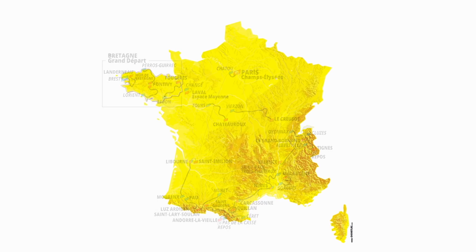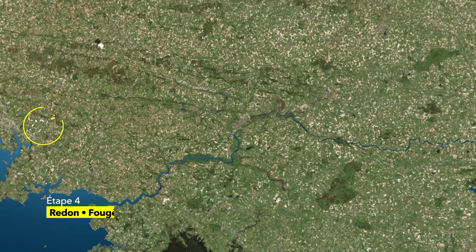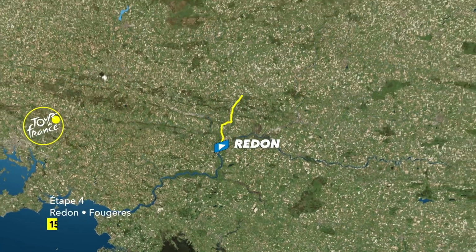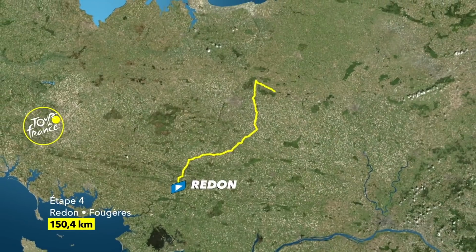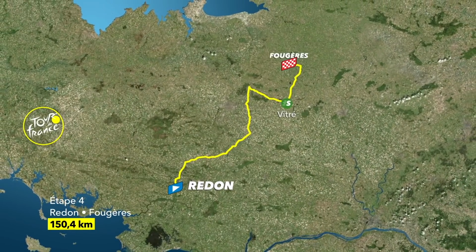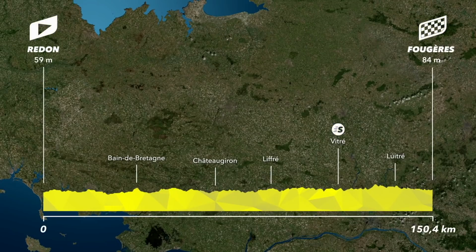This was supposed to be a regulation sprint stage, and thank God it turned out to be from Redon to Fougères. I've been struggling with the pronunciation of that village for a couple of weeks now. 150 Ks, no categorized climbs, one intermediate sprint with 36 kilometers to go. And it was a peaceful day. No crashes, just really good from that aspect.